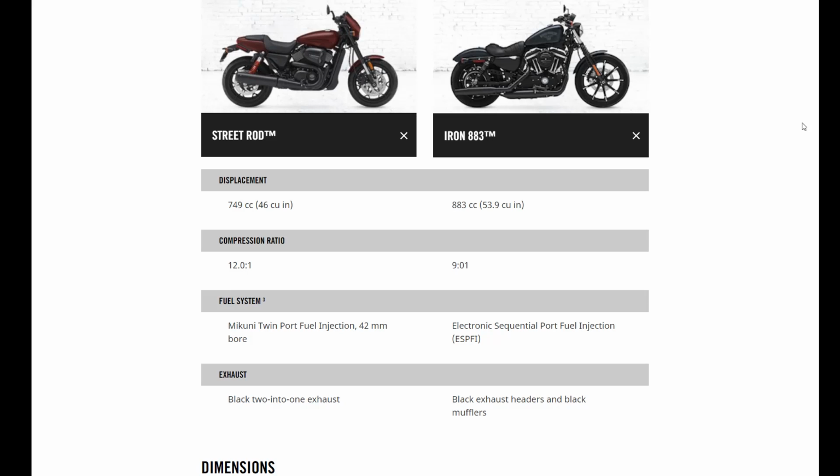There's a big misconception going on right now that people think that the Street Rods are all made overseas. That's not the case if you buy it in the United States. All the bikes that are for sale in the United States are built right now in the Kansas City, Missouri plant. Now, bikes that you buy overseas, that's a different story. You may get those from the India plant, depending on where you live. But if you buy one in the United States, it's American made.